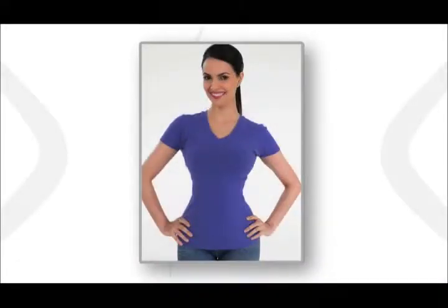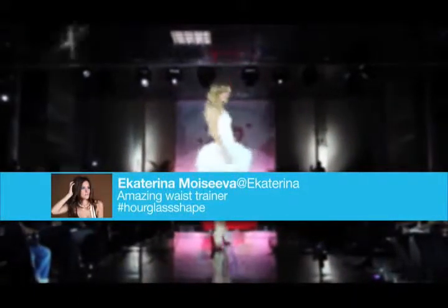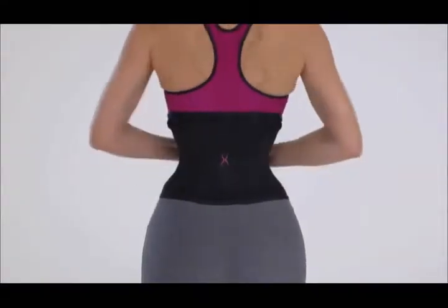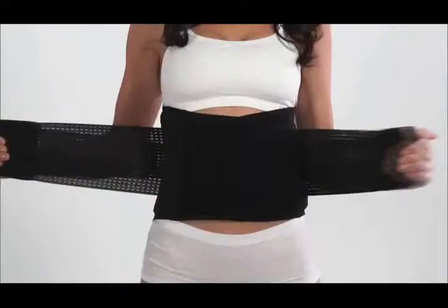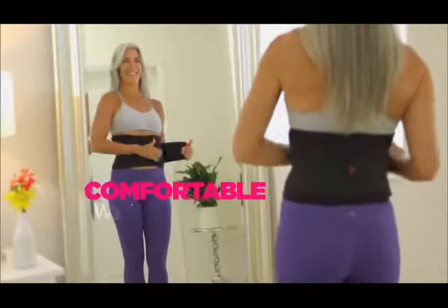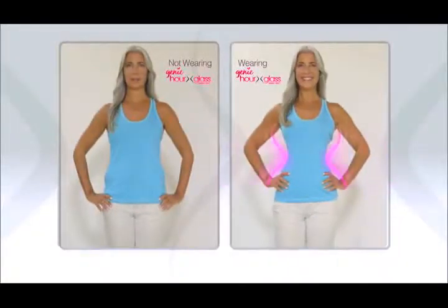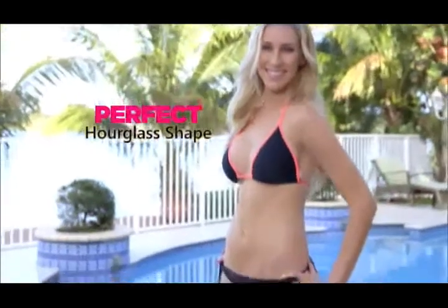Ladies, what's the trending new secret to a perfect hourglass shape? Celebrities and fashion models are tweeting all about it. It's waist training, and now it's as easy as 1, 2. Your perfect body in seconds with the Genie Hourglass. The amazing waist training belt that instantly shapes and slims your waist into a perfect hourglass shape.